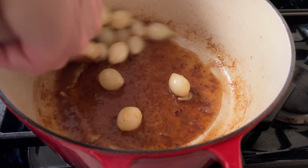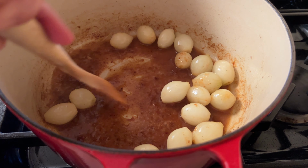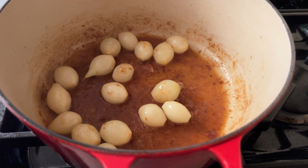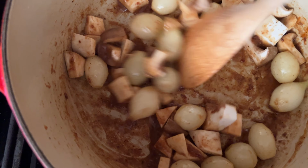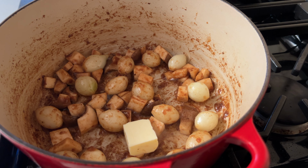Now I want to scrape every last bit of that crispiness underneath. That is flavor. Look at it. Okay, I'm getting a little overexcited. In come the mushrooms. Now I want to get a nice glaze on this. I want to caramelize them, getting texture, flavor on every layer. Oh, it's butter time. We are in France.